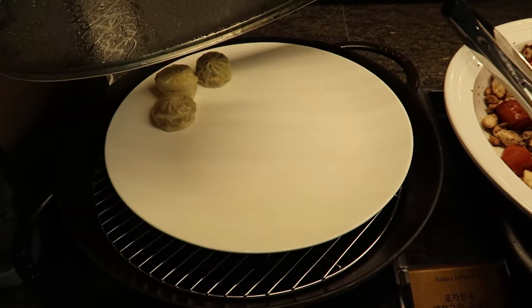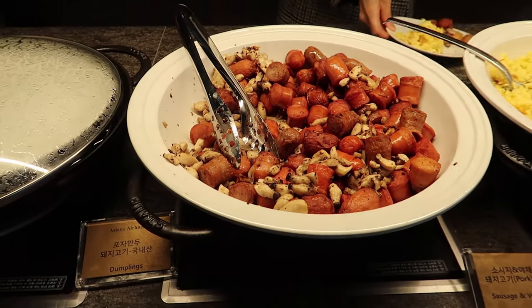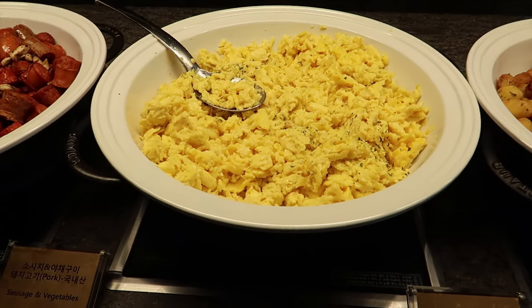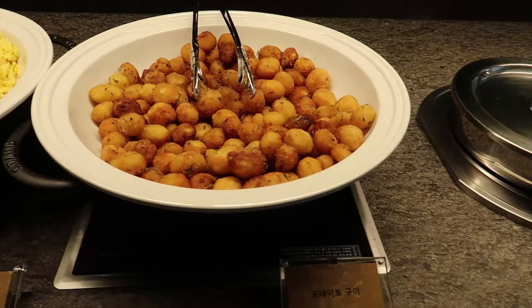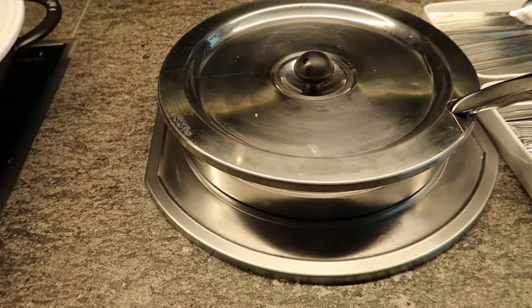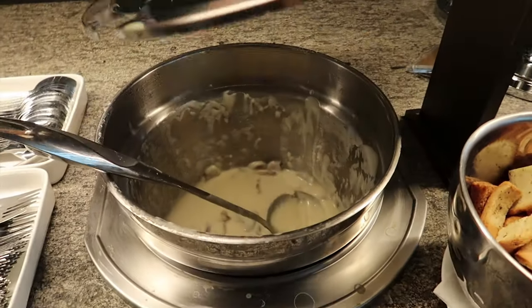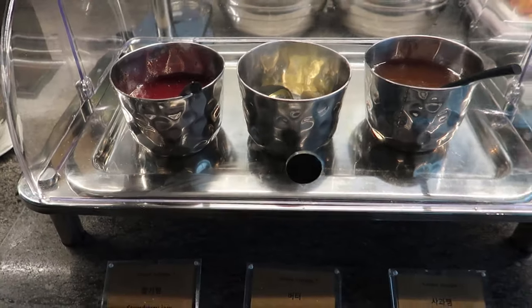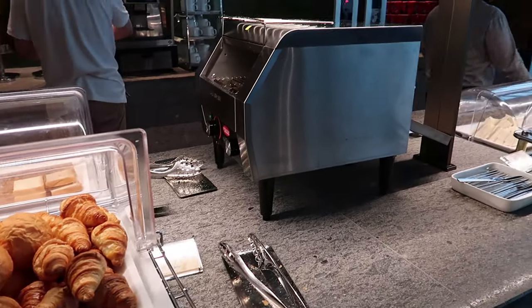This is the dumplings. And this one is the sausages. You move over to the eggs. And then you have your roasted potatoes. Now what else is here? This is congee, so this is porridge. And what else do you have here? You have, ooh, mushroom soup, looks nice. Right over here, you have different types of jams and some bread as well. Then your toaster is just directly there.